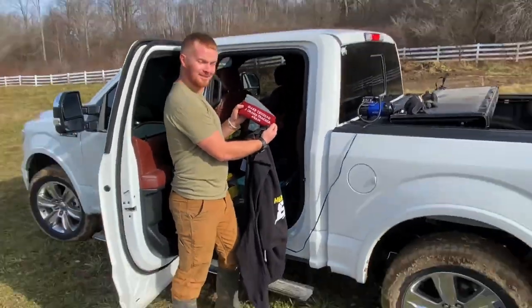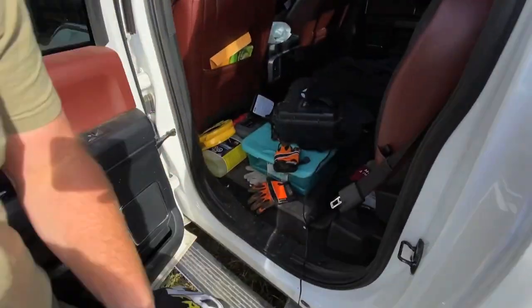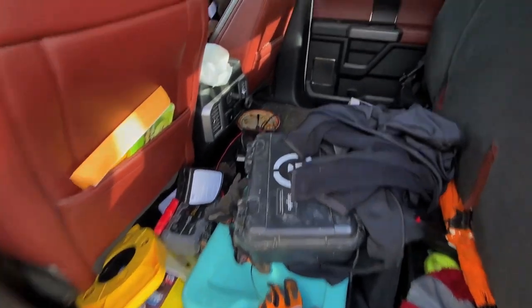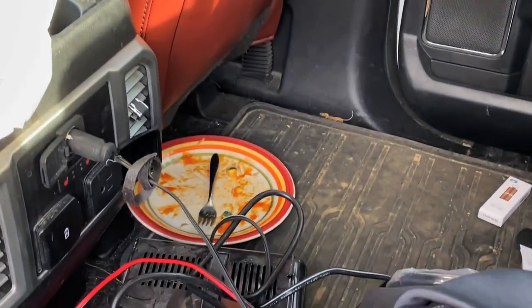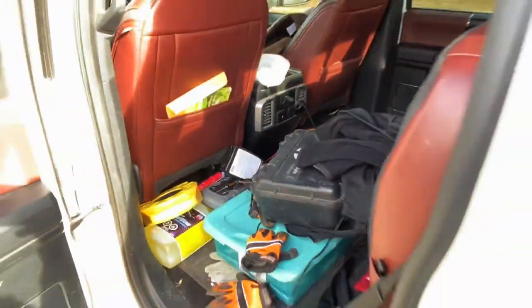I wish there was smell-o-vision, because this is where Mark lives, in his truck. It's a dirty plate that smells awful. Hey, that was from it the... It smells... It doesn't matter when it was from. At least it's not been sitting in there.